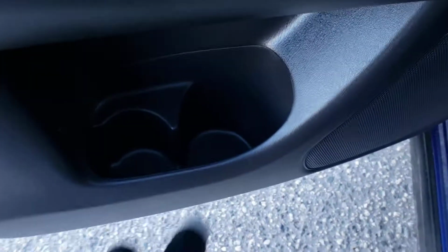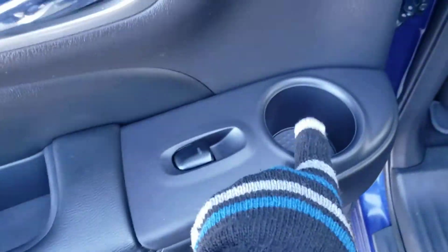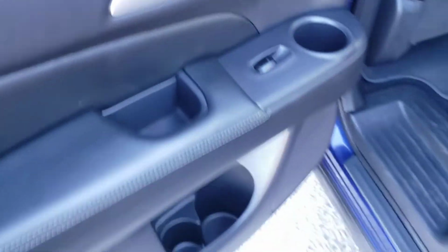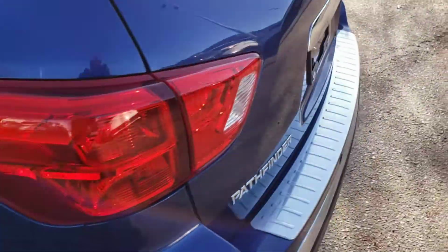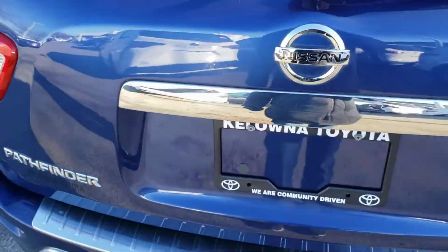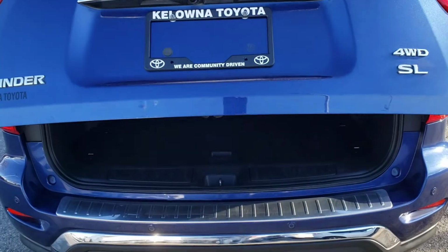If you take a look over at the door panel here, you'll find the same great design as we found in the front, as well as a couple of extra cup holders underneath here, and one up top. And you've also got the rear window switch as well. If you take a look in back here, you've got that nice power liftgate. Simply hit the button, and that'll lift right up for you.